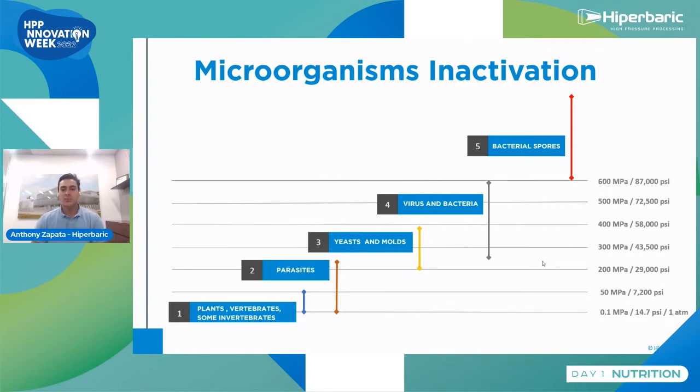Unfortunately, the HPP commercial industrial equipment only reaches 87,000 psi. Pressure above that can inactivate bacterial spores, but unfortunately, we're not able to do so. However, there is another session in this program that's going to talk us through some ongoing projects on how we could possibly make this possible in the future.